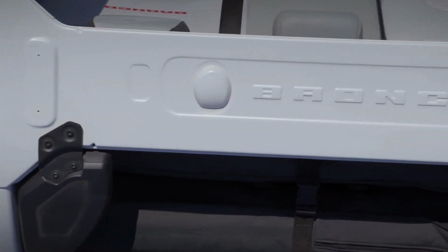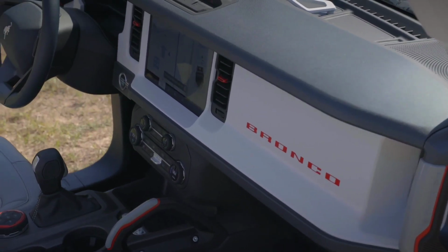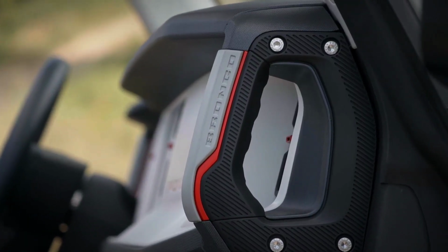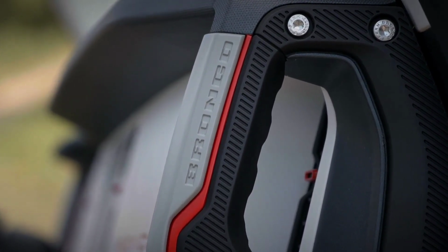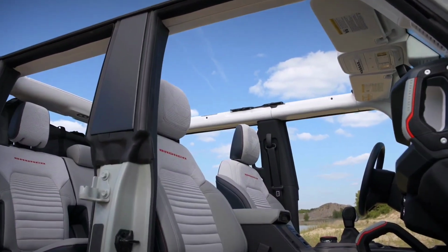I expect Broncos to have an incredible resale value, but a Warthog should have a resale value like the SVT Raptor F-150s. So they almost don't depreciate, and they're pretty collectible. I'll expect the Warthog edition to be very collectible later on. So if those things appeal to you and if the extra power appeals to you, great.